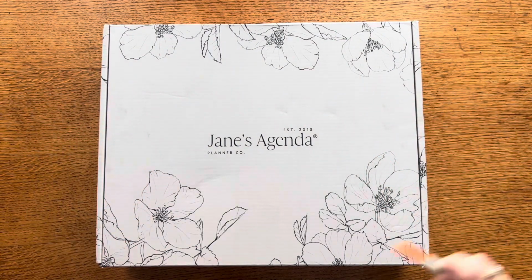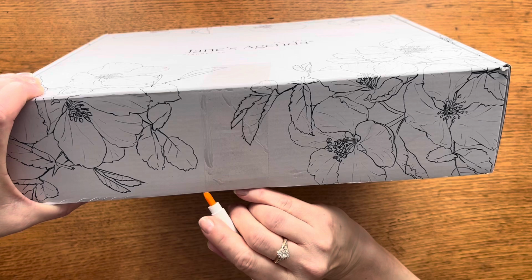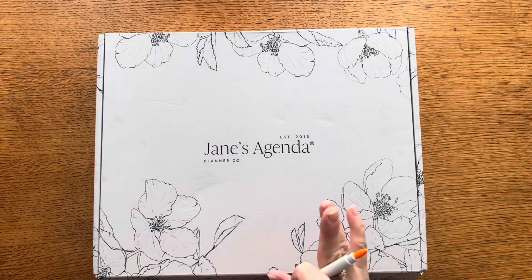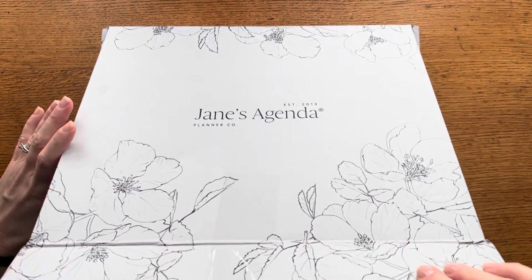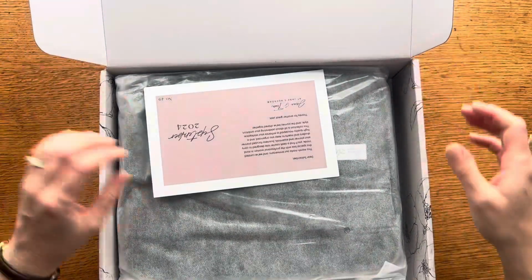So yes, as I mentioned, this is the September Deluxe Subscription Box from Jane's Agenda. I haven't even cut the tape, so we're going to do that together real quick. I know this anniversary box is supposed to be phenomenal, so I'm so excited. I know some things that are going to be in this box, but there's some things that I don't know.